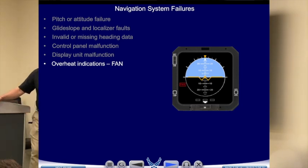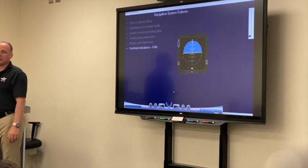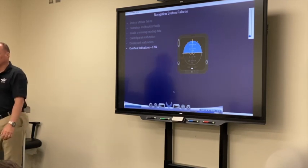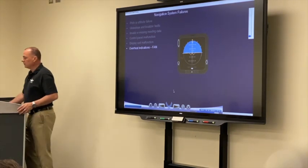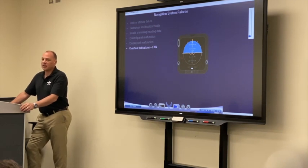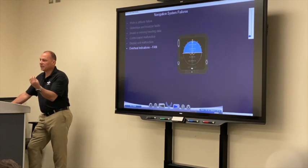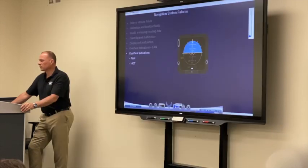The guys over in Iraq that are training the Iraqis how to fly the T6, they see these quite often because it's like 125 degrees there. So overheat conditions, the unit itself is getting hot. It typically gets hot from just being in the sun and the ambient temperature, and or if that fan that's behind the glare shield is not working, you'll get those as well. It's rare that you get that.